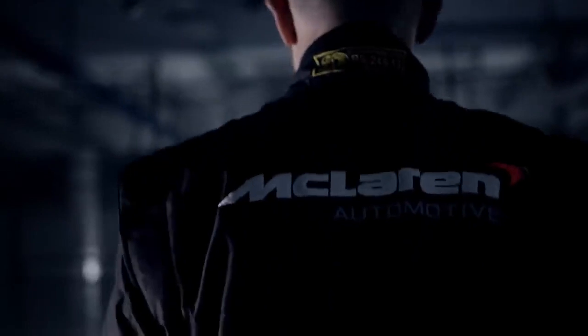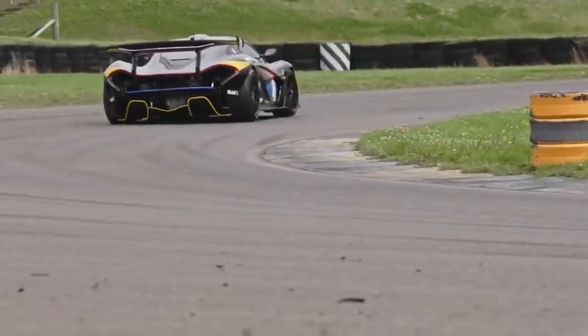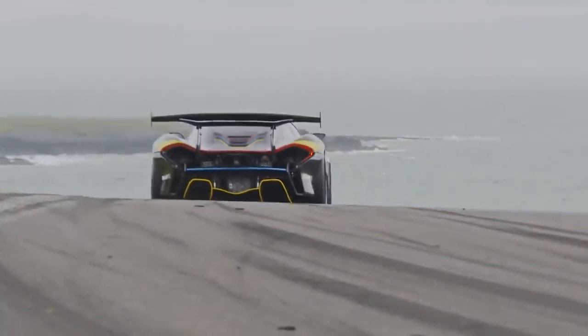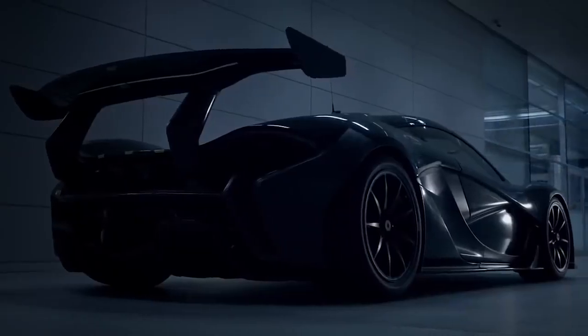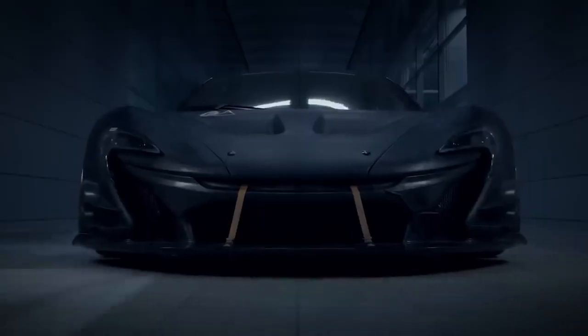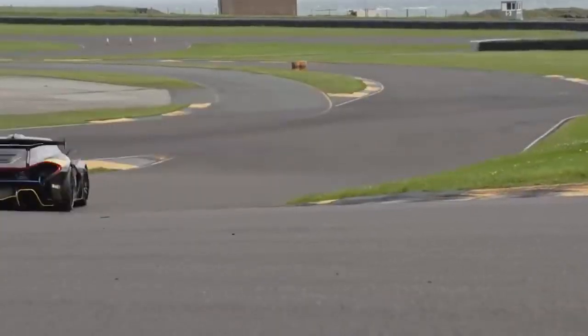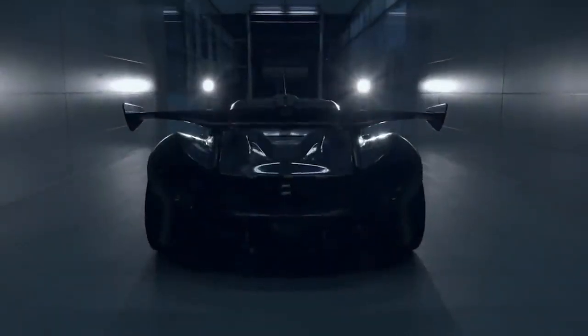The car boasts an output of 1,000 horsepower, provided by a 3.8-litre V8 engine, as well as an electric motor hidden in the left block. The designers worked tirelessly to give the car an aggressive look. The manufacturer released only a small series of McLaren P1 GTRs, about 45 units.